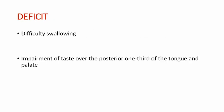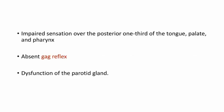So if there is a deficit, there will be difficulty swallowing and impairment of taste over the posterior 1/3 of the tongue and palate, because it innervates the caudal tongue. Impaired sensation over the posterior 1/3 of the tongue, palate and pharynx, absent gag reflex and dysfunction of the parotid gland are also noticed in this deficit.